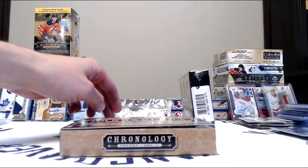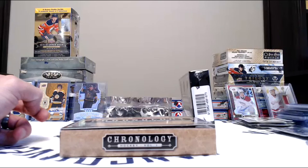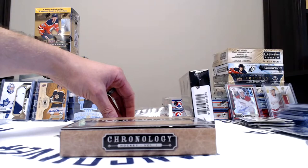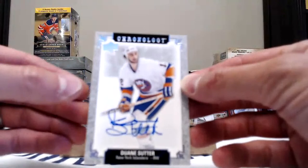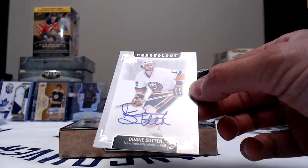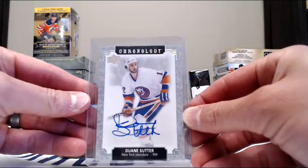And who is up next? All right. Well, I'll give a little bit of a hint here. Last name of this player is Sutter. Now, there's obviously been a few Sutters who played in the NHL. So, again, it's going to be Sutter. And it is going to be for the New York Islanders, autograph, Dwayne Sutter. Dwayne Sutter, New York Islanders. Some nice throwbacks from some of the players that you don't typically see stuff from.